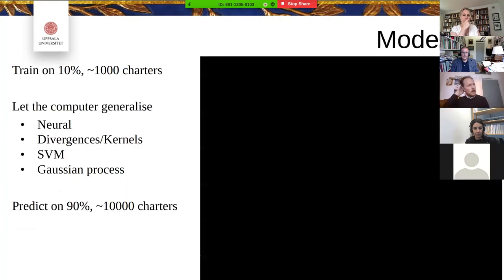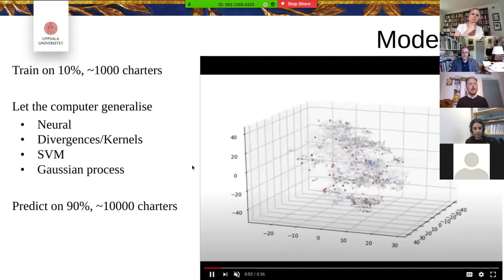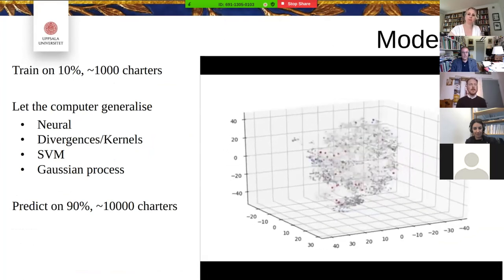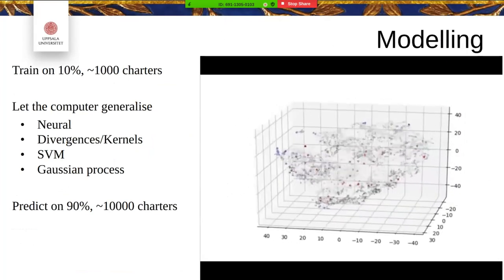Now, what we would do, I hope that you guys can see in the animation to the right. So now we can take about 10% of the... could someone just respond and say if you can see the animation on the right? Yes, we can. Yes. Thank you.